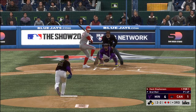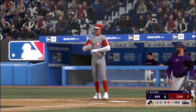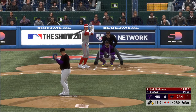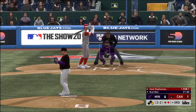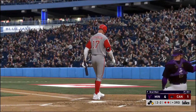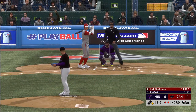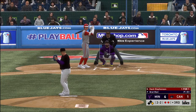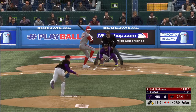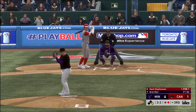He's set. Here's the 2-2. Fouled away. Two and two count. Here it comes. 3-2, 2 out, runner on first. Lots of possible outcomes on this pitch.